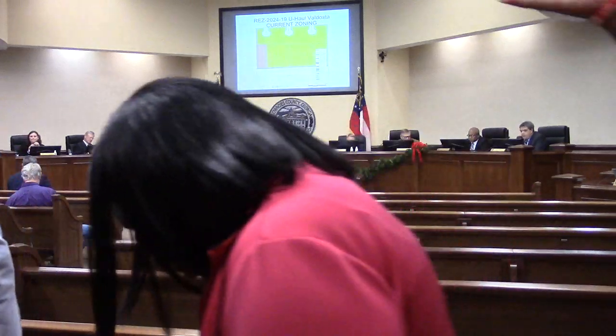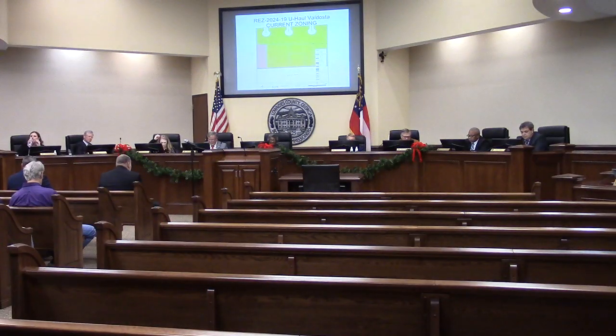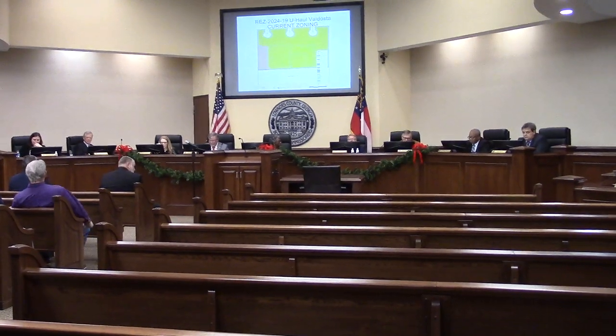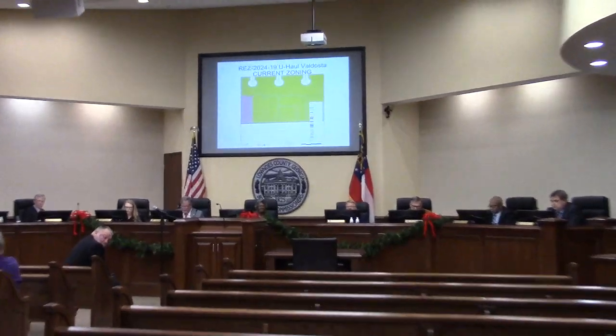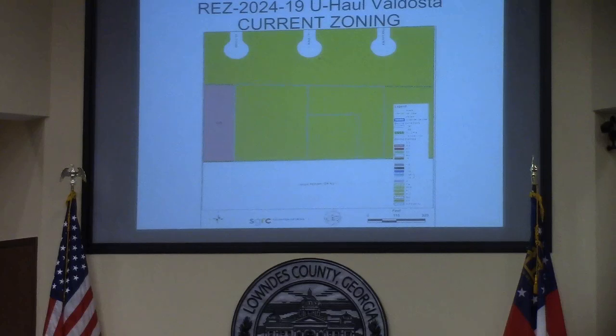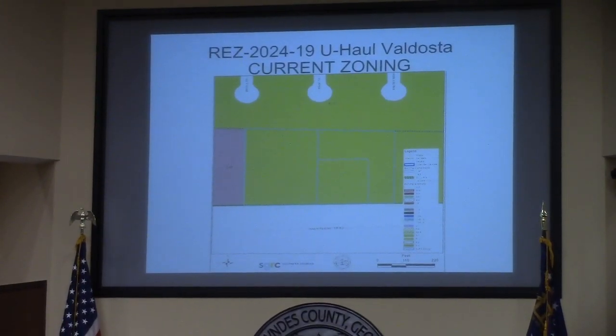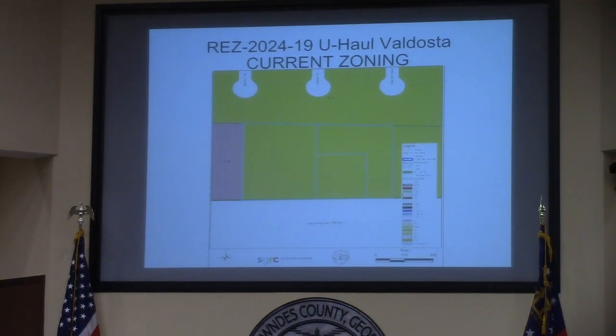All right, we'll move on now to agenda item 6B, and this is our second public hearing item. This is REZ 2024-19. This is for U-Haul, located on Inner Perimeter. The address is 3871 Inner Perimeter Road. This involves 5 acres. It is currently R-10, and the request is for CG, and it will be served by city utilities.